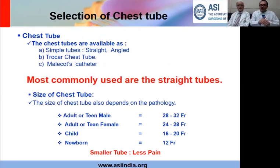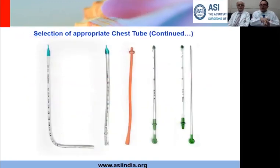Chest tubes are available in different shapes. They are available as simple tubes, as you would see on your screen. In the middle, second from the left, is the most commonly used straight kind of tube. On the extreme left is an angled tube. In the middle is a Malicot, which I have shown only to say that today, when these kinds of tubes are freely available across the country, I hope they are available at most of the places, so there is no need today to be using a red rubber Malicot catheter.